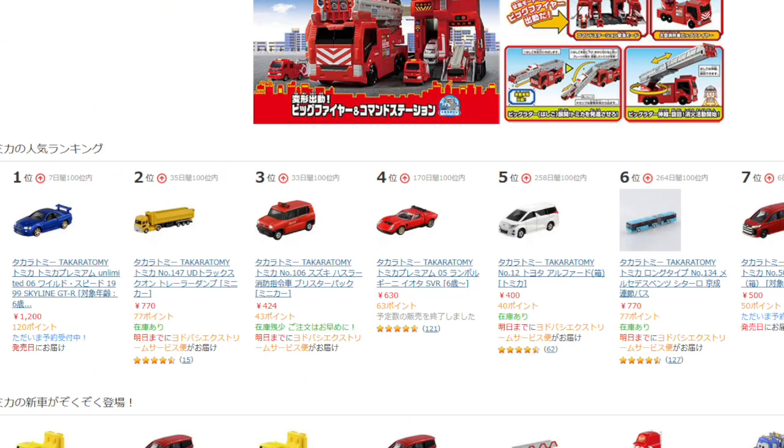So at number 1, we have the Wild Speed, the Premium Unlimited number 6, the 1999 Skyline GTR, which is no surprise. So that's a good thing right there at first place. Second place, we got the ultra heavy vehicle, the number 147 UD Trucks Quon Trailer Dump. At third place, we have the Suzuki Hustler Fire Command Vehicle Blister Pack, number 106. Number 4th is the Premium 05, the Lamborghini Jota SVR.